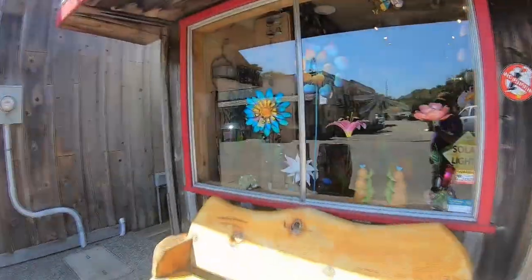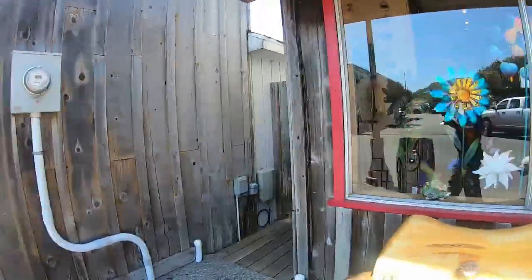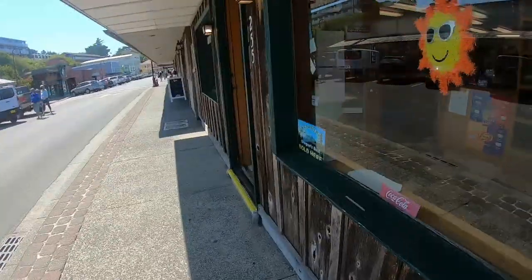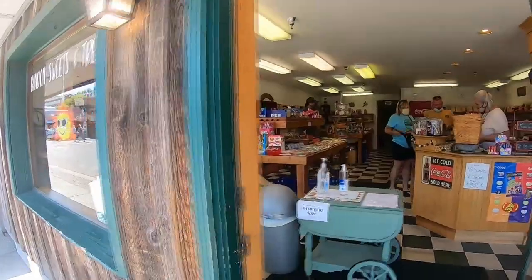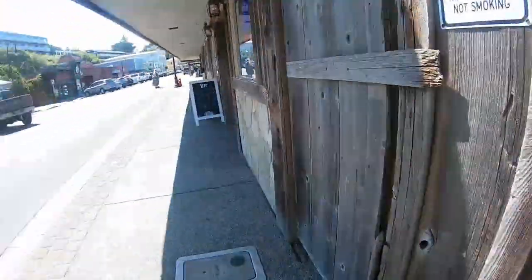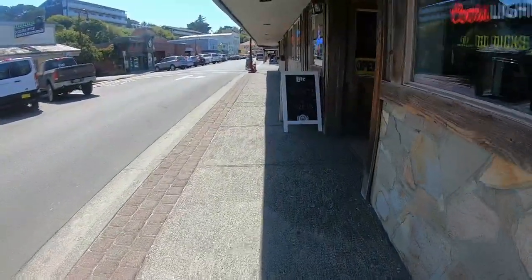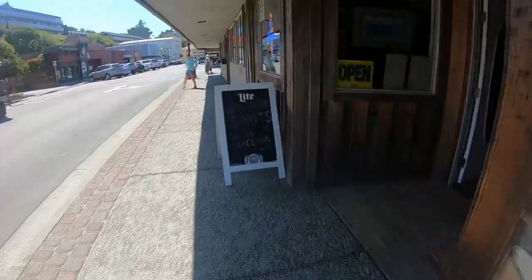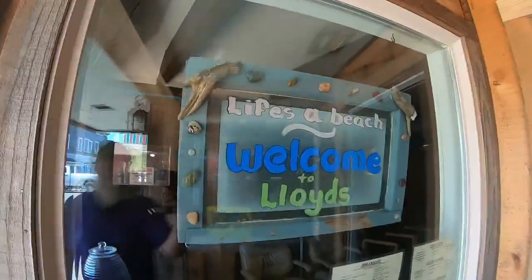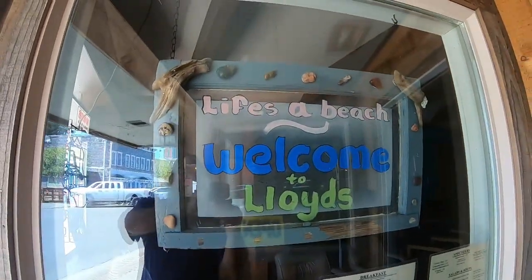And I really do like the way they take that barrel there that's a trash can. They got them all over town. Pretty neat. Oh, and another sweet shop. Bandon Sweets and Treats. And Lloyd's. Lloyd's has been around for a while. Well, long as Dad's been around.